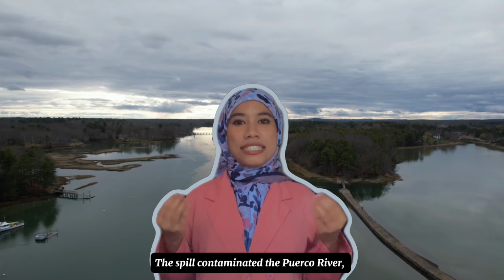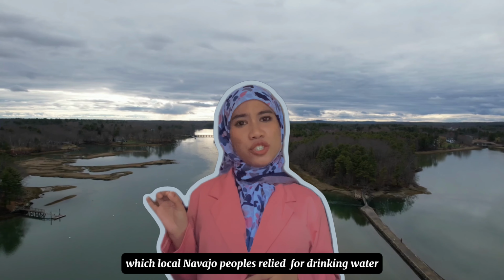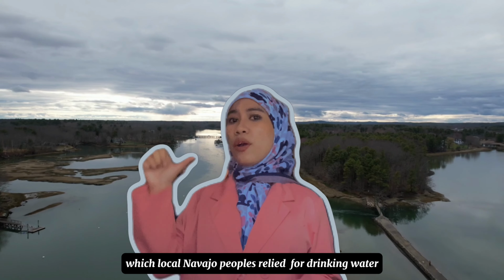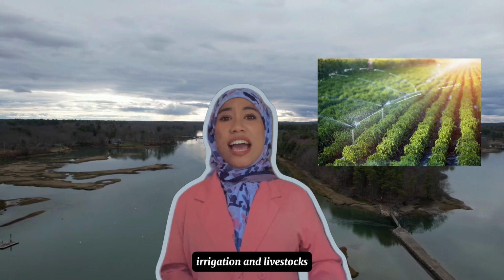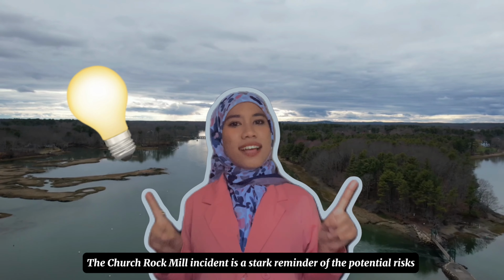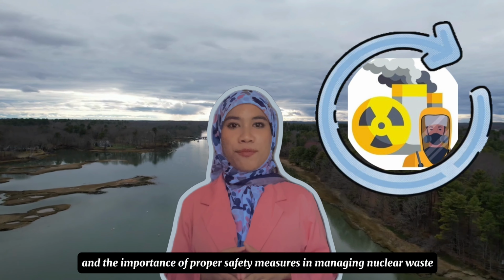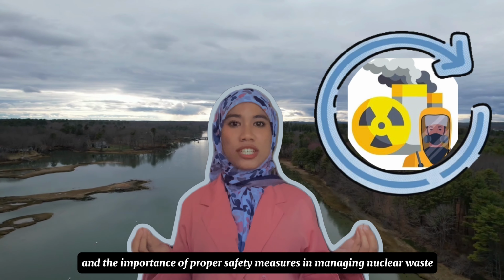accident. The spill contaminated the Puerco River, which local Navajo people rely on for drinking water, irrigation, and livestock. The Church Rock Mill incident is a stark reminder of the potential risks associated with uranium mining and the importance of proper safety measures in managing nuclear waste.